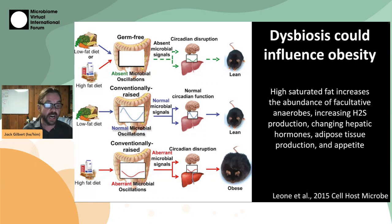They can produce high levels of hydrogen sulfide, which gets into the bloodstream and can actually disrupt clock gene transcription in the liver. This decouples the brain from the liver in terms of the perception of time, and that decoupling leads to hormonal activation by the liver, which can lead to a significant increase in food energy storage and therefore adipose tissue generation and an obese phenotype. So, this high saturated fat, high sugar diet tends to increase those facultative anaerobes, increase hydrogen sulfide production, altering hepatic hormone activity and increasing adipose tissue production and appetite in the animal.